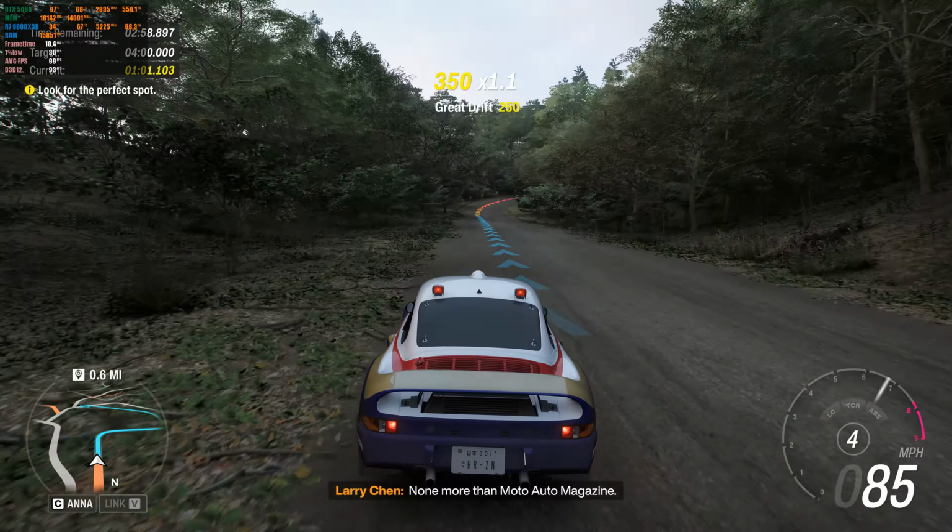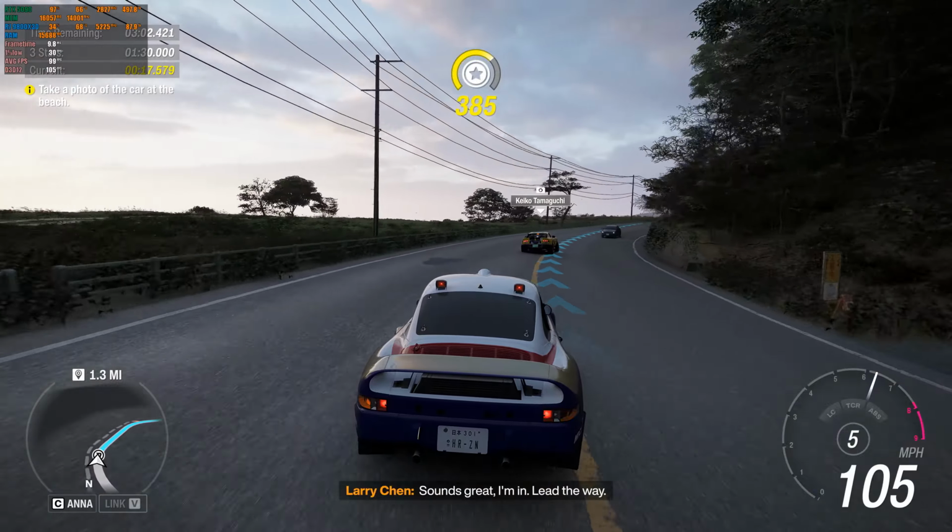Keiko, this perfect spot? So being someone that loves a like, my most liked photo was at this beach. Just a short way from here. Sun, sea, sand, and cars all in frame. Sounds great. I'm in. Lead the way.